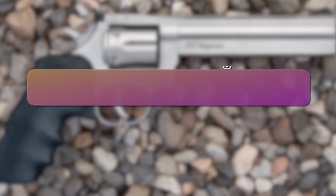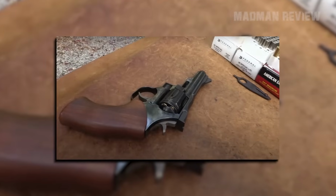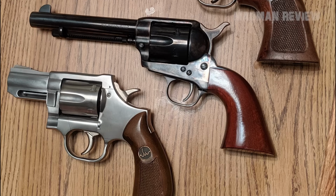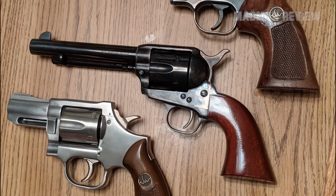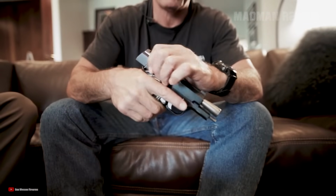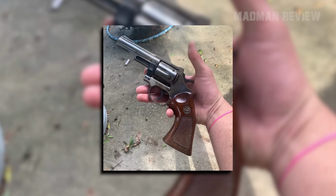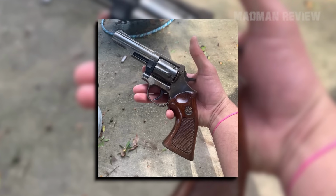Number 2. Dan Wesson 715. Dan Wesson Revolvers might just be one of the most underrated revolvers in the world. While they boast high quality and innovative features, they don't quite catch the limelight like some of their counterparts. Part of the reason lies in their brand recognition. Dan Wesson, while respected among aficionados, doesn't have the broad market visibility of the revolver giant known as Smith & Wesson. This lack of fame means they often slip under the radar of the average gun buyer, despite their top-tier craftsmanship.